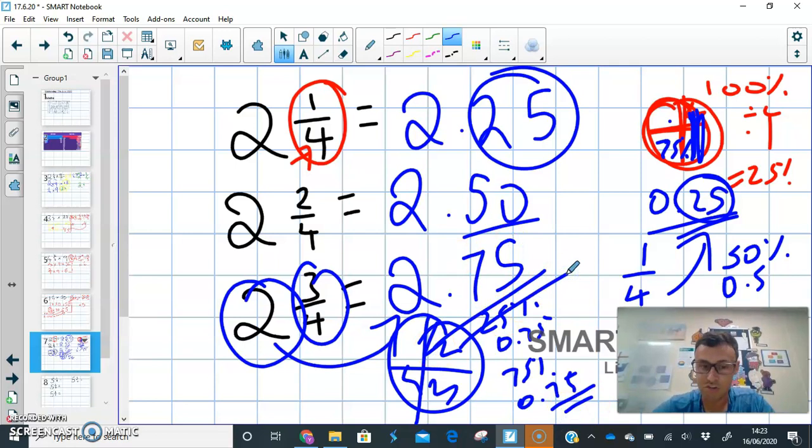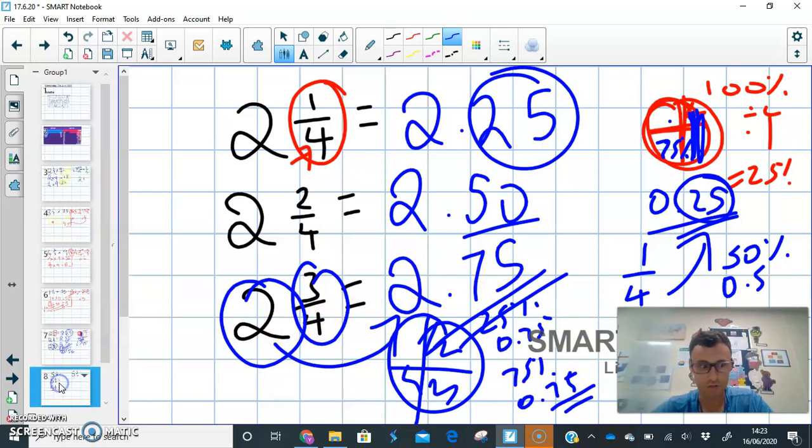That's all it's asking you to do. It's not asking you to convert it to an improper fraction. It wants this mixed number, 2 and 3/4, written as a decimal, 2.75.